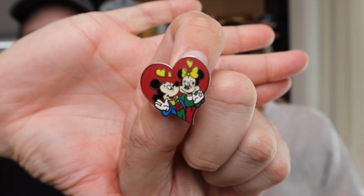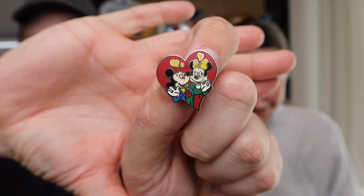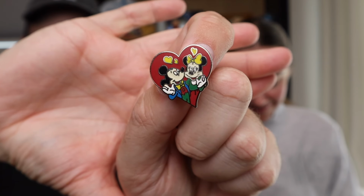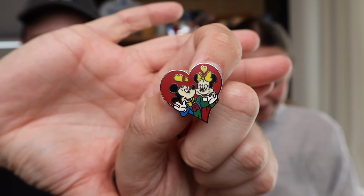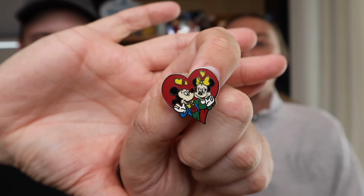The next one I'm going to show sticks with Heidi's theme of them being in a heart, but it's much smaller. I don't know when this is from, but it's a cutesy little small pin. It's a tiny, teeny one of Mickey and Minnie in a heart. Very old school looking. I feel like they'd be going to a diner for an ice cream or milkshake. But it's so cute and so sweet. I love the colors on this too. It's very different and unique, and I think it fits in this collection so well.